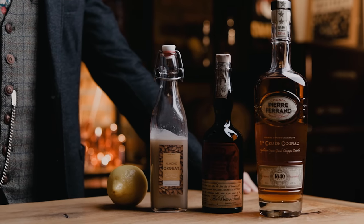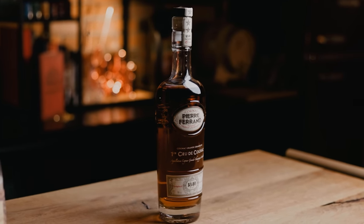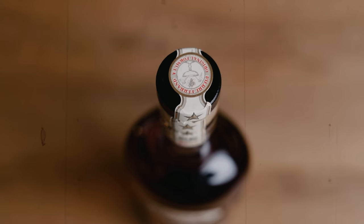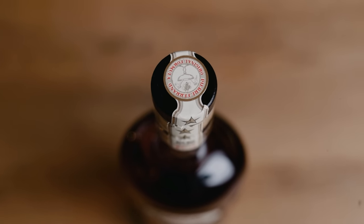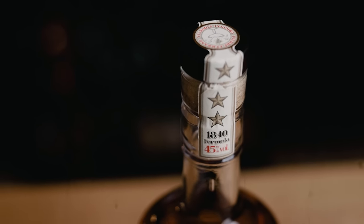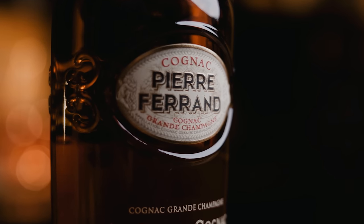Despite the name, there are no Japanese ingredients in this cocktail. It's just brandy, orgeat, bitters, and a lemon peel. With a formula of spirit, sugar, bitters, and water, it fits the definition of a cocktail, or what we know as the old-fashioned today. According to cocktail historian David Wondrich, you'll want to go with a higher proof brandy, and this Pierre Ferrand 1840 cognac sits at 45% ABV. It was specifically developed for use in classic cocktails, so it's the perfect choice.